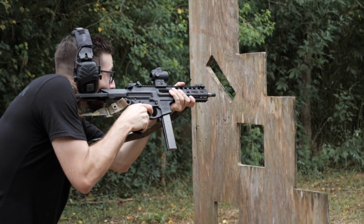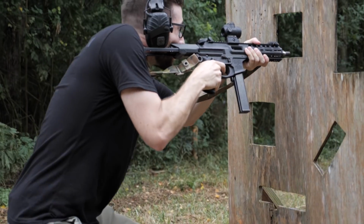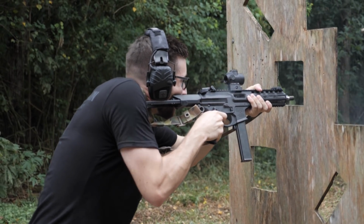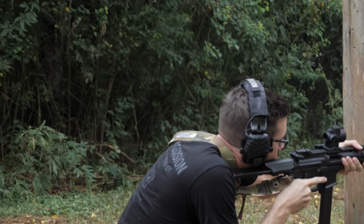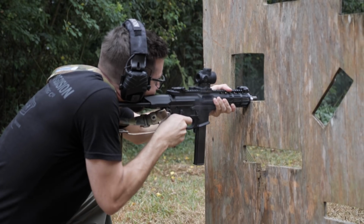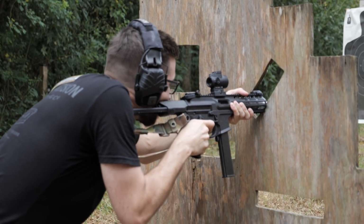Anyways, enough with that. Let's start talking about this gun. The Noveske Space Invader. If you don't know Noveske, that's okay. I would assume that you're relatively new to the gun or the AR world because they are probably the premier AR-15 manufacturer. When I think of top tier AR manufacturers, I'm thinking of Noveske, BCM, LMT. So these guys are some of the best of the best.